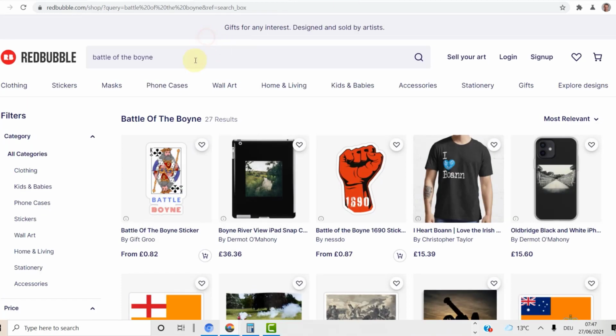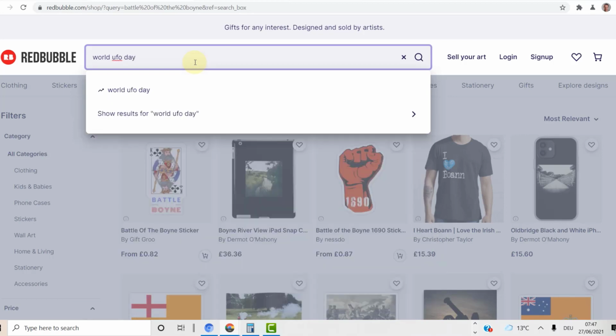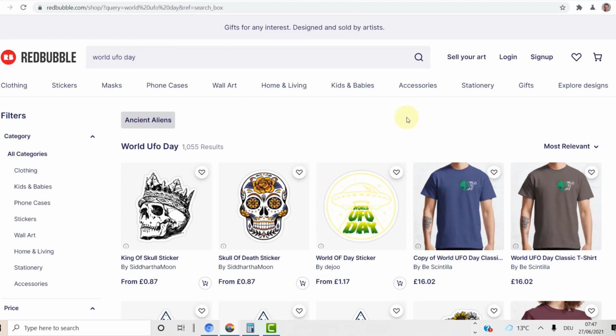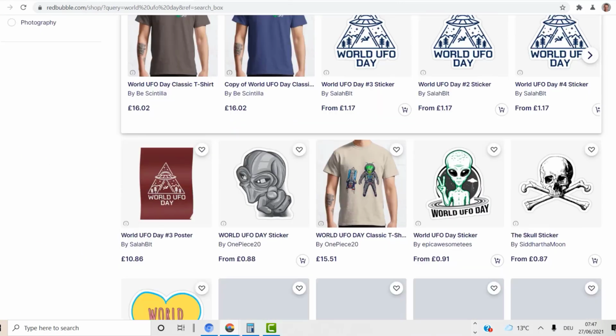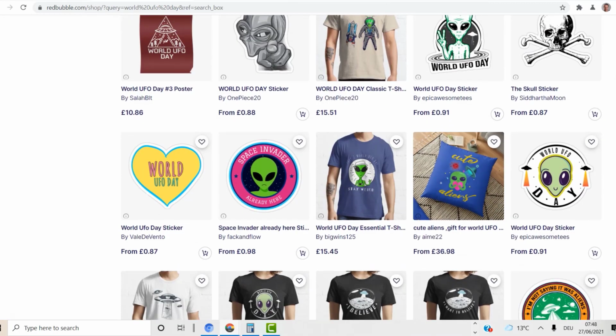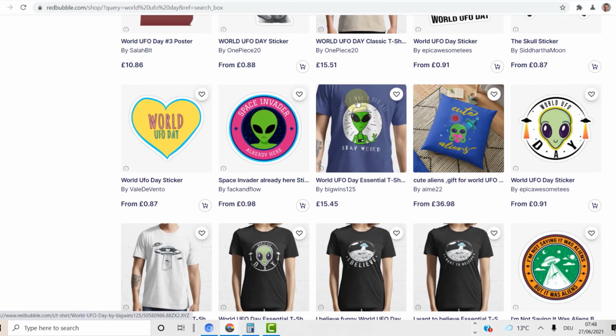Because just to give you the example, I haven't actually looked this up before, World UFO Day, so people are looking for it. To be honest, it's a bit too late now for World UFO Day, but I'm going to use it as an example. And if we look at that here, World UFO Day, you can see a sticker here. I'm sure you can create something better potentially. I don't like the color, to be honest, but it's personal impression. Here again, July the 2nd, World UFO Day.